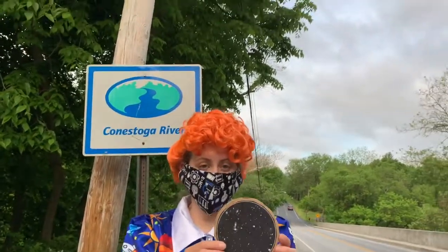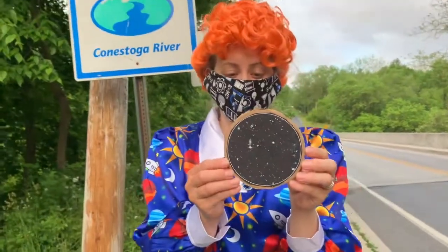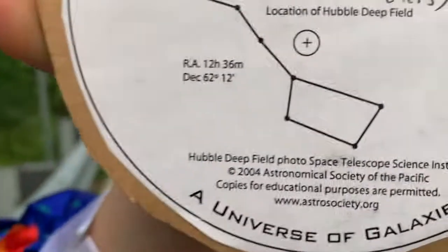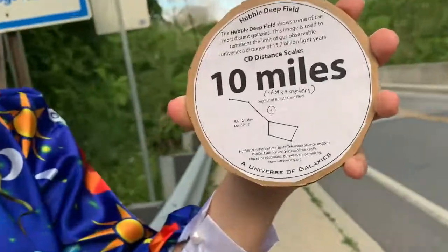So, if we were to take a look at our Hubble Deep Field in the night sky, this picture was taken just above the Big Dipper. So if we zoom in on the Big Dipper picture, that plus sign represents where this picture was taken within the night sky.